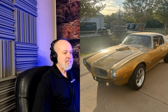What gears do you got? 3.23 rear end. It's the heavy duty Posi. That came out of a '75 Trans Am. Okay, so that's not the original. No, it's not the original rear axle. Okay, all right. It's a beautiful car. I mean, to see one of those things going down the road, it's pretty cool.